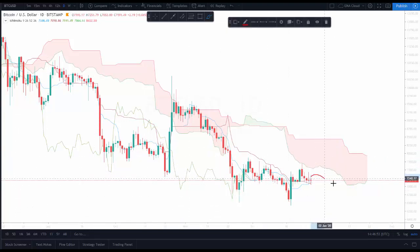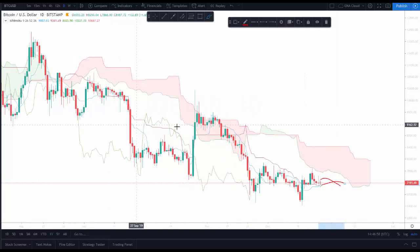That blue line cross below the red line is the sell signal in the Ichimoku downtrend. So as this crossed, there's your sell signal. As this crossed, there's your sell signal. So what we're watching for now is this blue line to come above the red and then recross it now for our sell signal.